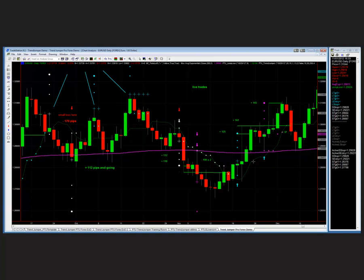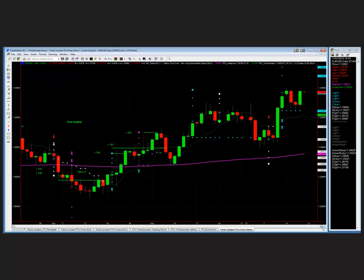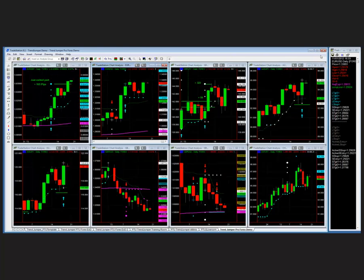You know, you keep your losses small, you let your profits run, typical trader wisdom, right? Well, the Trend Jumper gives you all that, puts the odds in your favor, and as long as you trade with smart, reasonable risk, just follow the dots on the chart. And literally, these are end-of-day charts. When the market closes, you come on in.